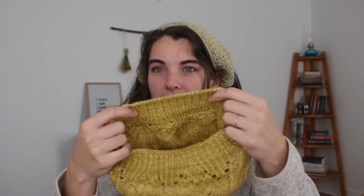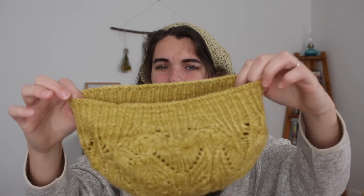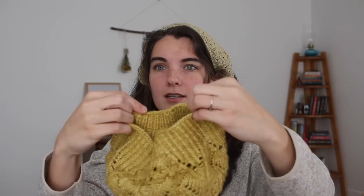But yeah, I haven't worn it out. I've tried it on. I need to thread some elastic through the cast off, or cast on. Cast off, yeah. I need to thread some elastic through here just so it cinches to my head, but I did block this with a dinner plate, which is a really good tip.